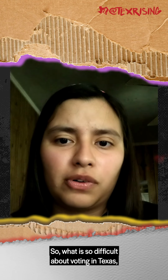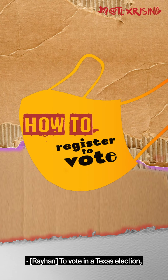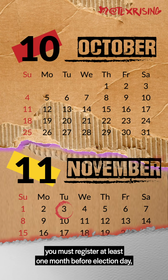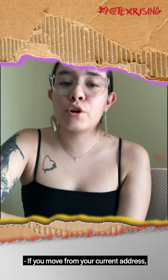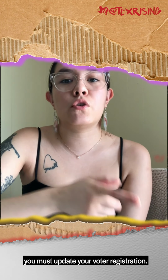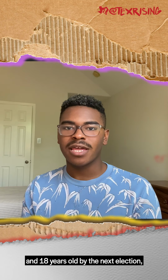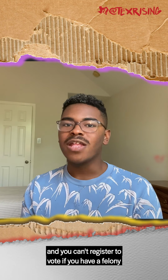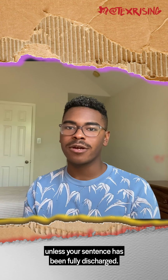So what is so difficult about voting in Texas, and how does this change in a pandemic? To vote in a Texas election, you must register at least 1 month before Election Day, and you can't register on the day of the election. If you move from your current address, you must update your voter registration. You have to be a U.S. citizen and 18 years old by the next election, and you can't register to vote if you have a felony, unless your sentence has been fully discharged.